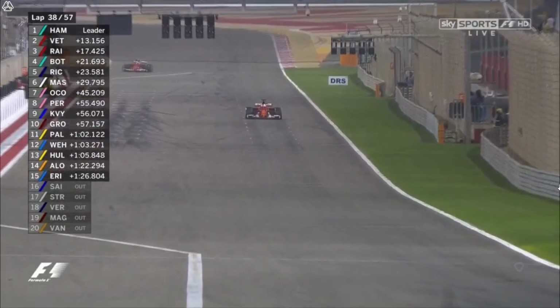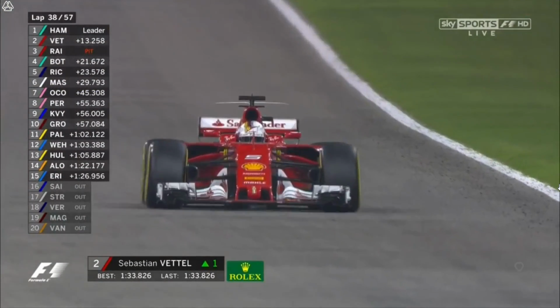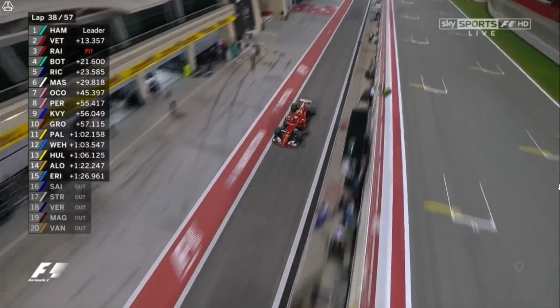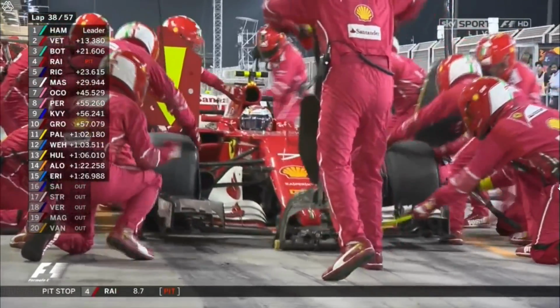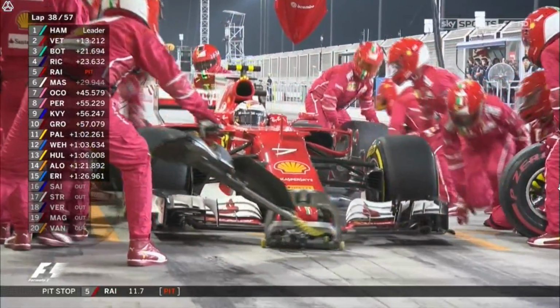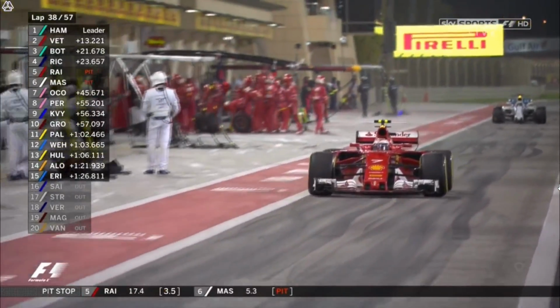But he pits now, and what he was saying was, don't leave me out and just react to the others. That's what you did last Sunday in China. Didn't work then, wouldn't have worked today. Kimi pits, and as a result of that, Bottas and Ricciardo and Massa as well will go past him, but actually Massa's not, because Massa, as you can see in the background, is coming into the pits.